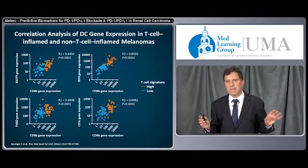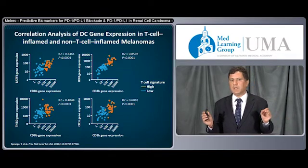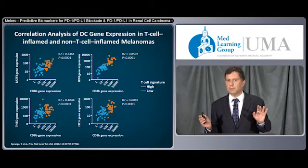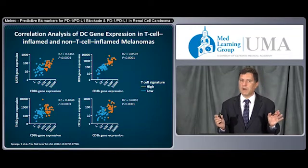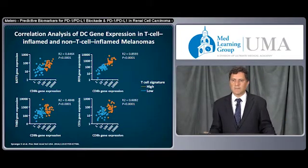And in a way, what we have learned more recently is that at least in melanoma, but probably also in many cases in the TCGA, a very interesting feature is that hot tumors tend to be richer in this particular subset of CD103 dendritic cells than those who are not.